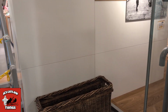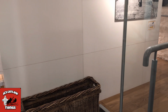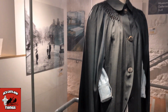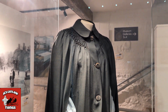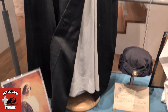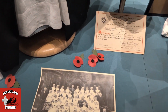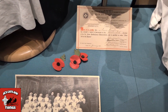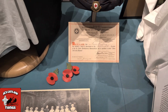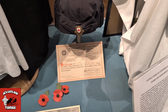Oh, Florence Bradbury. That's what she wore. And that's for the first aid, the certificate for it. Let's zoom in a little bit.